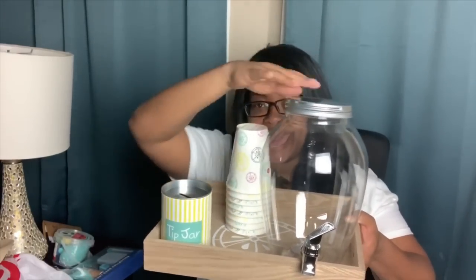And then I also got these matching cups. You can't really see the design because my light is super bright, but these were cute to go in our little tray. So yeah, you get where I'm going with this. I'm gonna put it down because it's getting heavy the more I put stuff on it, but super cute.